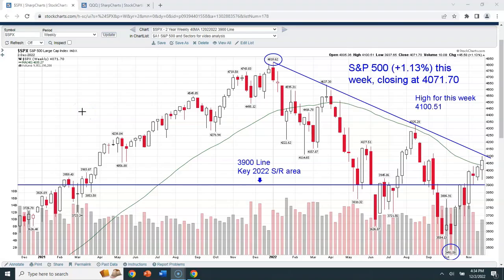The first chart that we're going to work off of is a weekly candlestick chart of the S&P 500 that goes back 2 years. So, a 2-year chart. Every candlestick on this chart represents 1 week of trading, and the 40-week moving average is the green line right there, and we've got this horizontal blue line set at 3,900, which has been a key support and resistance level on the S&P 500. We'll touch on that, but let's start off with the performance for the week.